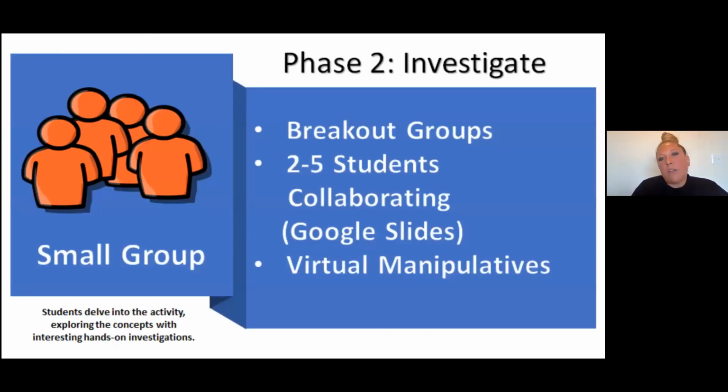Once students understand fractions greater than 1 on a number line, we can move into phase 2, investigate. This would work really well with breakout groups. Our district had Google Meets as our live sessions last year, and Google Meets did not have breakout groups. However, they have said in the fall that they will begin breakout groups. Blackboard Collaborate Ultra, Zoom, and even Microsoft Teams all have breakout group options. This is really important because we want student voice, and we want the students to delve into the activity, and we want them to explore concepts. Normally we would have it hands-on, but we can switch those tools to virtual manipulatives.